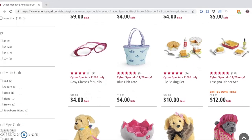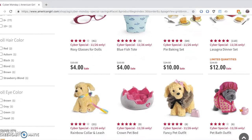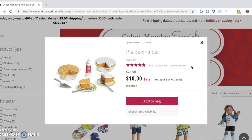They have these two cooking baking sets. One of them is the pie baking set, and the other one is the lasagna dinner set. I don't think I'm going to get the lasagna one, but this pie baking set is so cute.